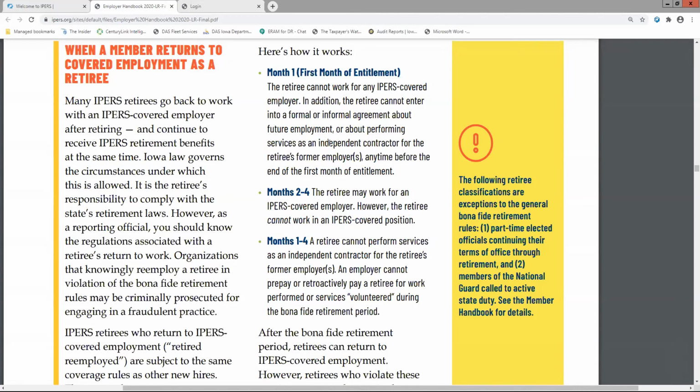If a member is over age 65, there is not a limit on how much they can make. If a member turns age 70 while they are working, they can start receiving monthly benefits and not terminate their employment. The employer will continue to withhold IPERS from their pay, and when the member terminates employment, IPERS will do a recalculation of their retirement benefits.